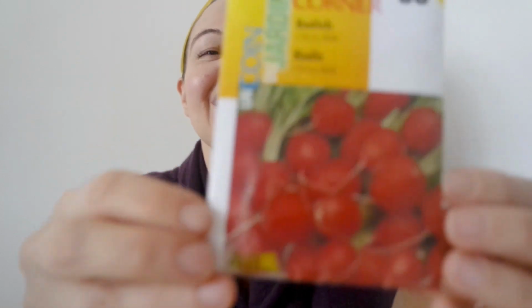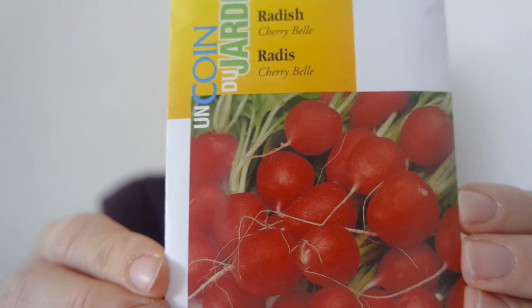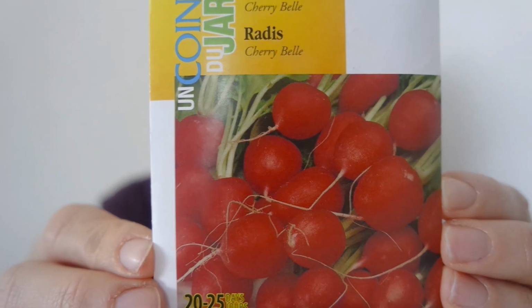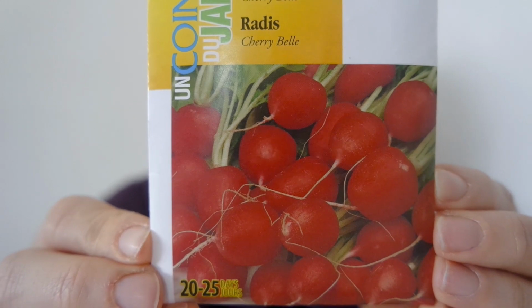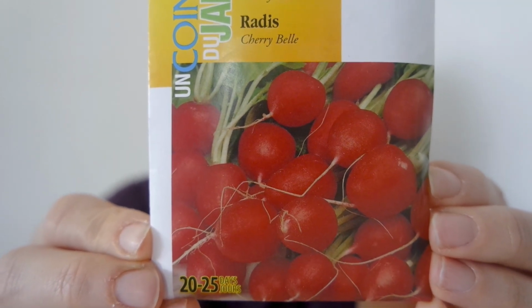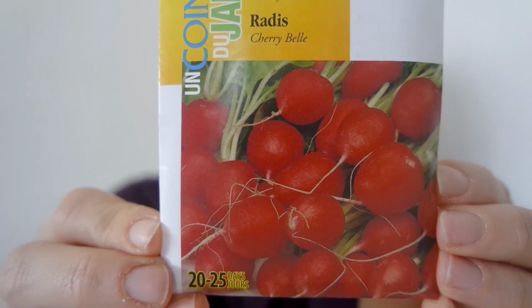Cherry bell radish, I also got 2. The reason I got 2 is because I like to sow these every 2 weeks and have a constant supply of radish. Very popular, quick growing variety. Round, bright red fruit resembling a cherry. Crisp, white, solid flesh. Make several plantings 10 days apart until the weather becomes warm.